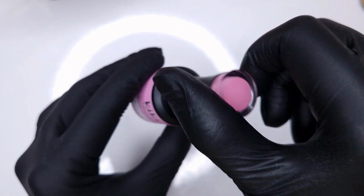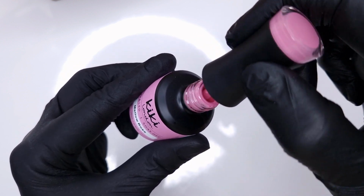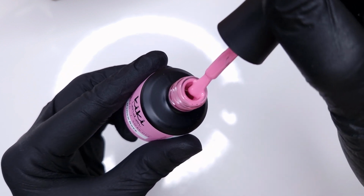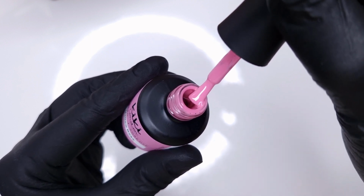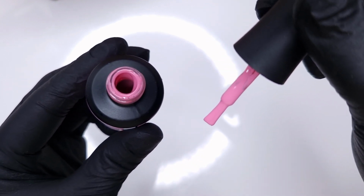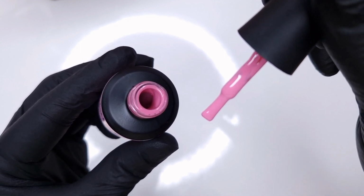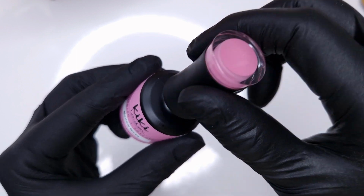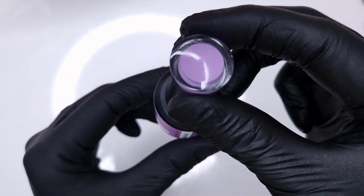Then we have the beautiful Mellow Rose. Now it's really nice to see a pink in an autumn collection. Although this isn't fully autumn, it is an Indian summer collection. A lot of these colours have a very summer to transitional autumn colour palette to them. So it's lovely to see a pink in here. Now this is a beautiful rosy pink and it's kind of got a bit of a dusky muted tone to it.